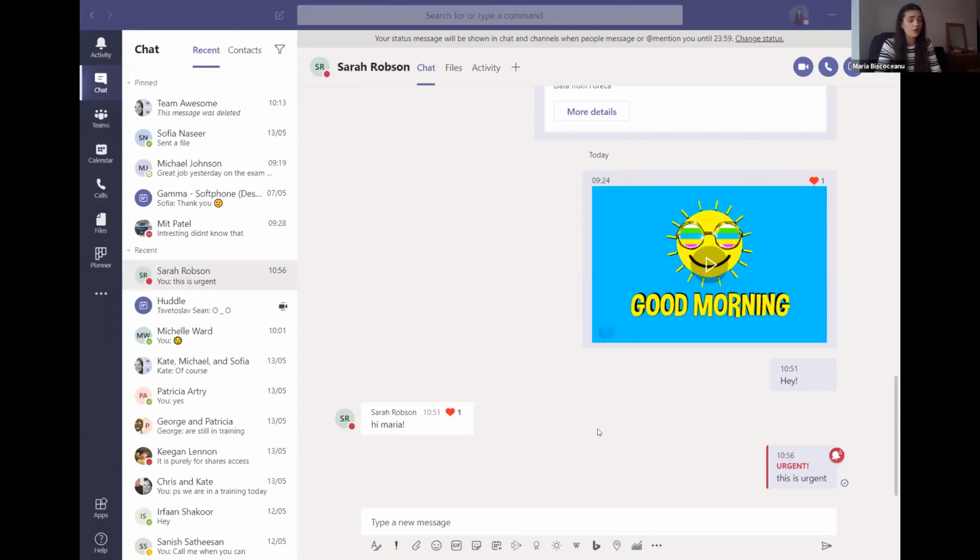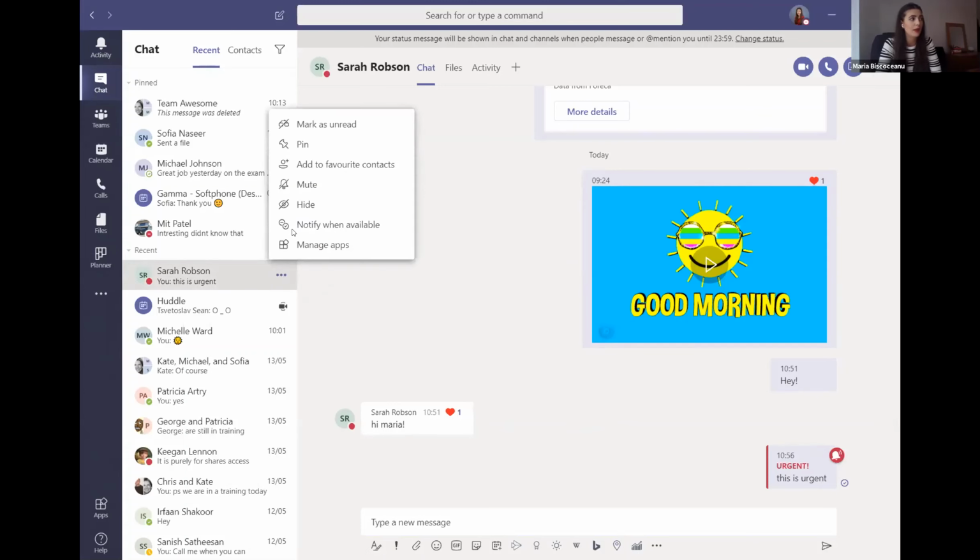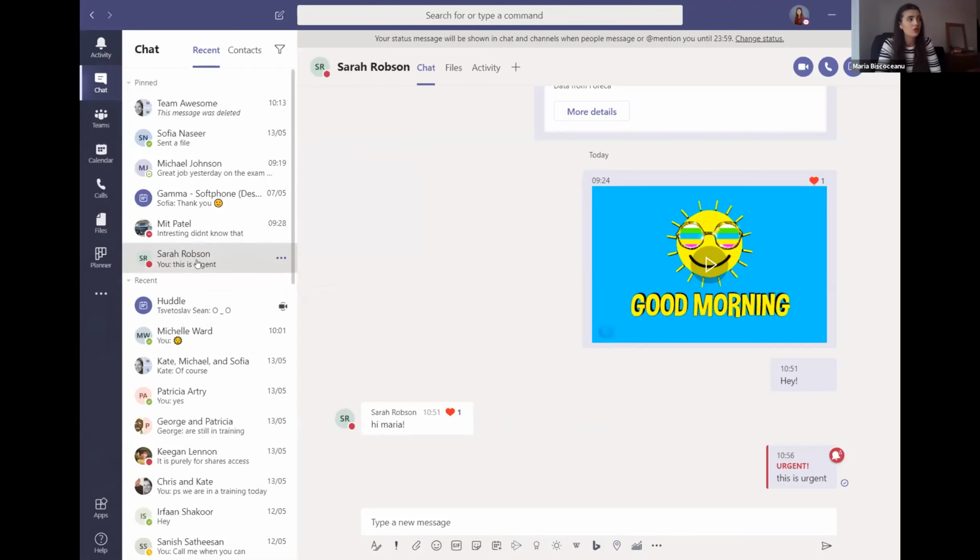Also, if you find that you chat to someone more often, you may be working on a project with them or they're part of your team and you need to collaborate instantly, you can choose to pin the chat with them. You can simply click on these 3 dots right here and click pin. What this will do is show the chat with them at the top, no matter what other messages you receive. This way you'll never miss a message from that person again.